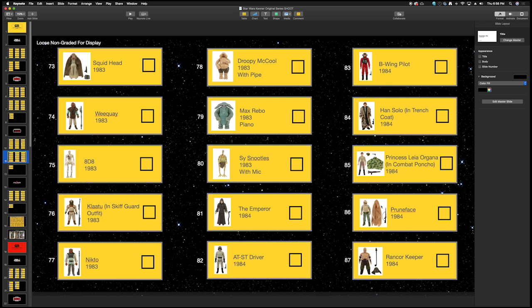A Rancor Keeper. This guy should have got an Oscar in Return of the Jedi. His acting chops are so on point, but I can't wait to get a hold of a Rancor Keeper. I got excited when I looked through my toys, and I'll show it to you. I had a Rancor Keeper, but it was from the 1997 Power of the Force line. Power of the Force 2 line, excuse me, all you Star Wars collectors out there. We'll get into that later once I start collecting the Power of the Force figures.